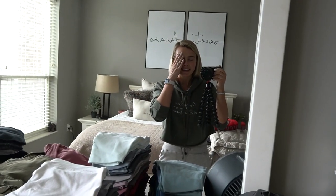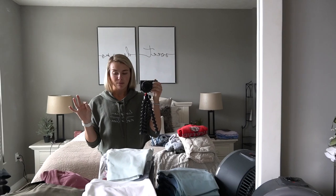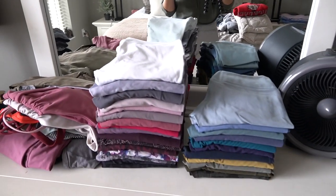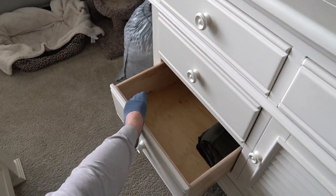So, figured I'd show you guys that because a lot of people have asked for an updated Lulu collection, and I don't know if I'm going to be able to do that. You guys will know why shortly. But I can at least show you as I start to put things away and organize a little bit. So all of these are going back in this drawer. This drawer is literally just dedicated to Align pants.